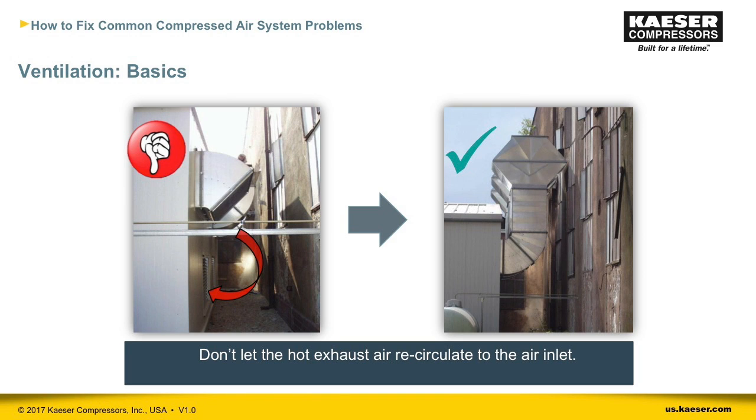For proper ventilation, you need to have a dedicated inlet and exhaust pathway. The inlet should be a source of cool, ambient air, and the exhaust should pump out the hot air from the compressors and the dryers. In the first picture on the left, they have an inlet and an exhaust, which is great, but the exhaust is angled down so that hot air recirculates back to the inlet. On the right is how they redid the ducting to fix this problem.